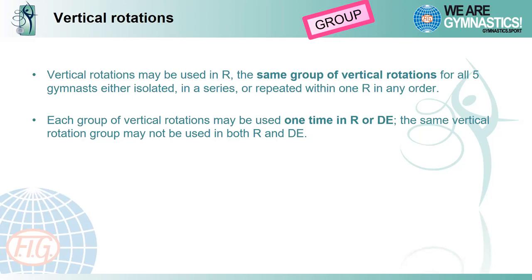The vertical rotations may be used in R, the same group of vertical rotations for all five gymnasts, either isolated, in a series, or repeated within one R in any order. Each group of vertical rotations may be used one time in R or difficulty exchange. The same vertical rotation group may not be used in both R and difficulty exchange.